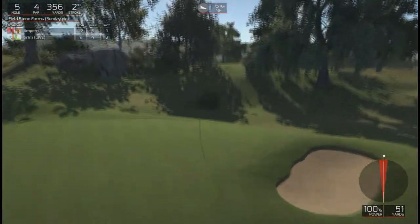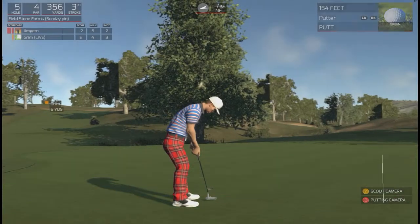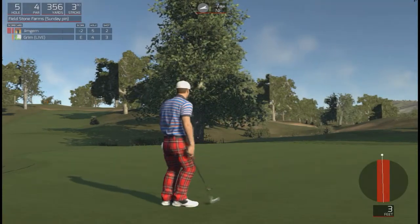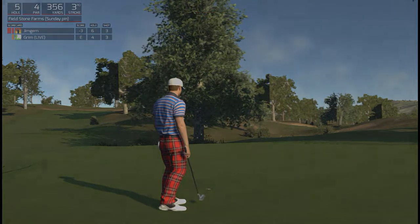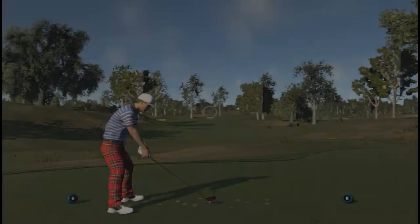Heading for the green here. Good stuff. For the birdie here. Yes! 3 under for the round. Keep an eye on that wind. Could come into play on this hole.